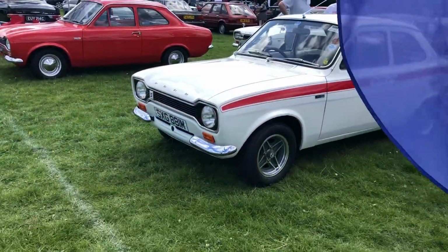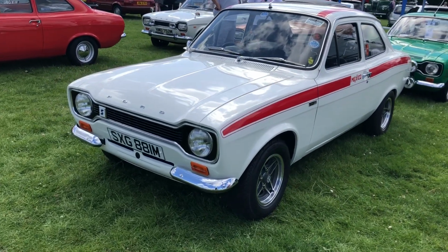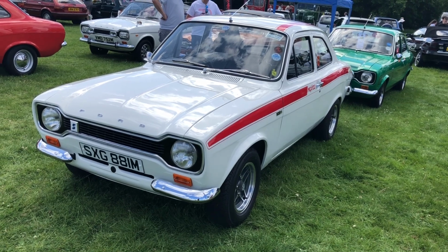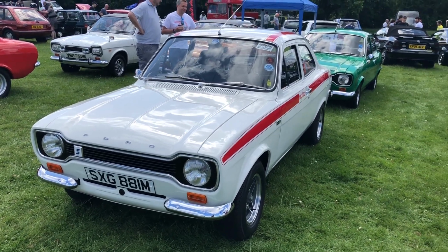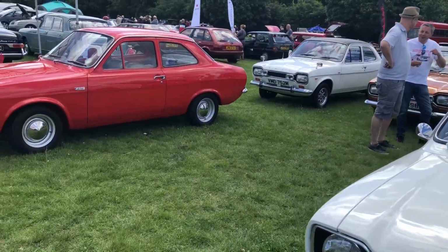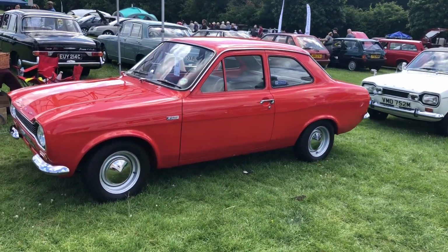Well done. Mark I Escorts. Who doesn't like a Mark I Mexico? A white and red one. And behind it, I think we've got an RS which is in green. An RS 1600, which if it's original is pretty rare as well.